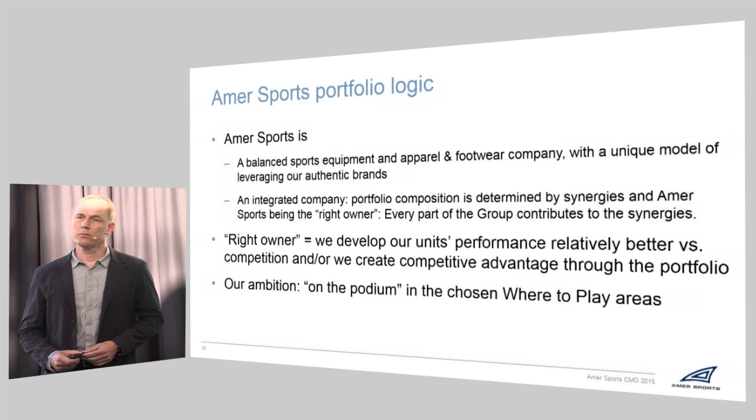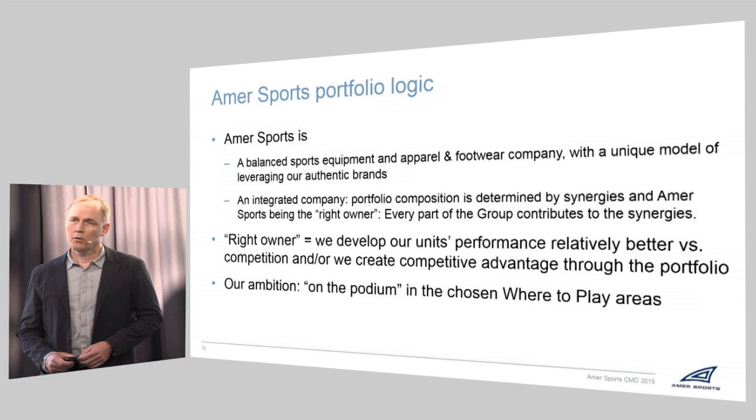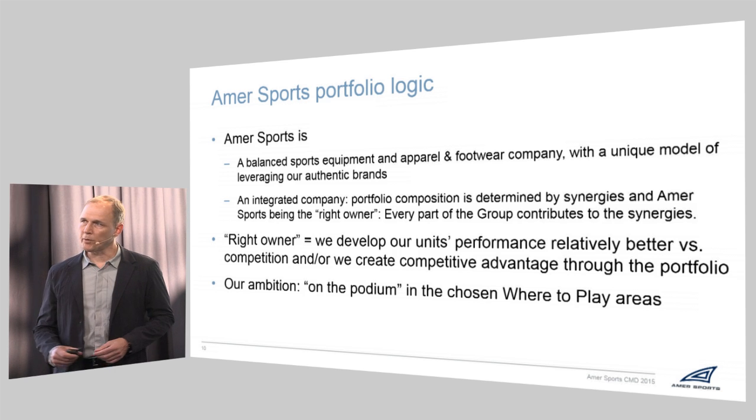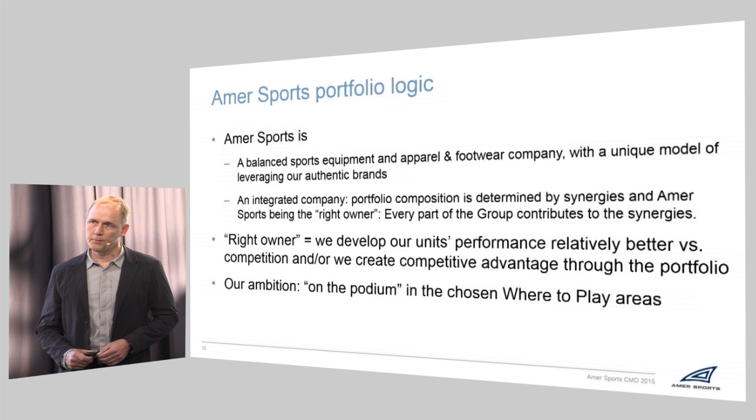To remind also about the company portfolio logic, who are we? Amer Sports is a balanced sports equipment and apparel and footwear company, and we have a unique model of leveraging our brands. We are today an integrated company, and the portfolio composition is determined by synergies, and us as a company, Amer Sports, being the right owner, and every part of the group must contribute to the synergies in line with the company's strategy.